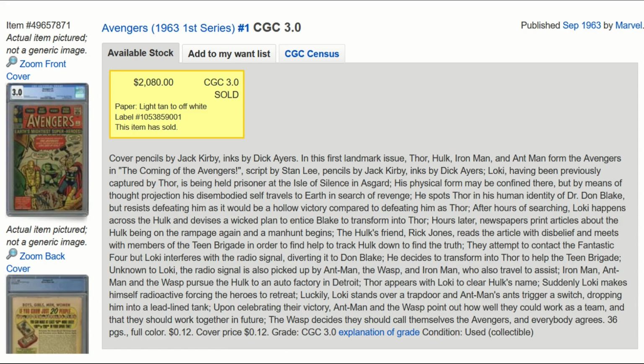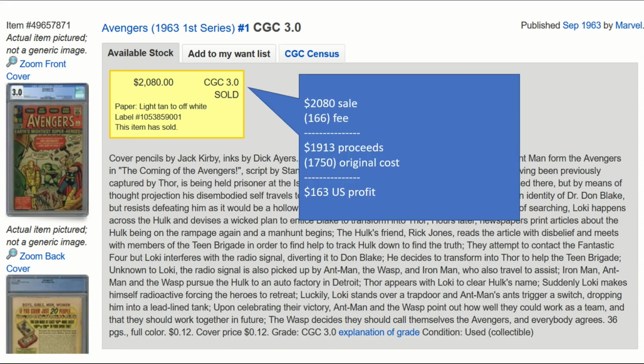So here's how the margins work on something like that. I sold it for $2,080. I paid an 8% commission. That's $166. That now nets me $1,913. My original cost was $1,750. So in 2 months, I made $163 US profit.